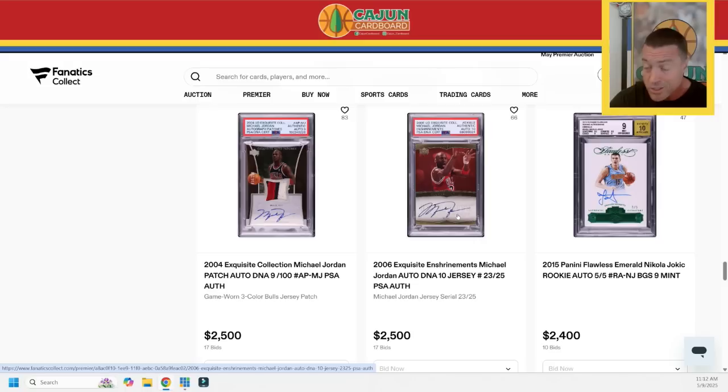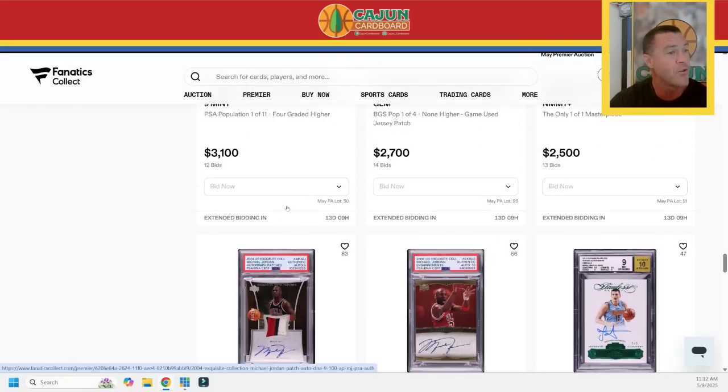By the way, Jordan's jersey number again, 23 out of 25. That's how you get a card into the premier auction. If it's a Jordan jersey number, a LeBron jersey number, if it's number 8 or 24 for Kobe, stuff like that. Michael Jordan's second year Exquisite Collection patch auto, serial number to 100.